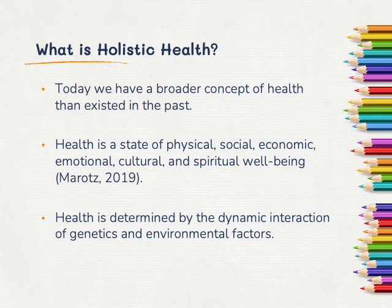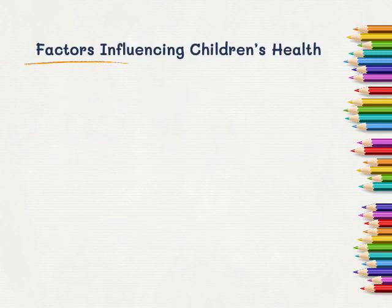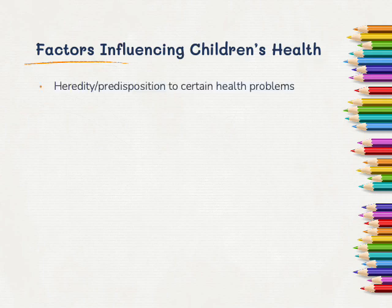So we want to be focused on that idea of preventative health. So we want children and adults to be able to make good choices and engage in behaviour that will improve the quality of life and really lessen those potential risks as well. So what are some of the factors that we know dramatically or slightly influence children's health? The first one is the hereditary or predisposition to certain health problems. Some of those we can mitigate and some of them we can't.